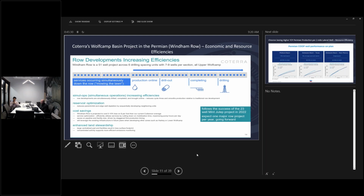If you look at what Coterra is doing in the Wolfcamp Basin, which is in the Permian, they have a project going on called the Windham Row, where they're developing. It's a 51 well project, and what they're doing is simultaneously drilling the well, completing the well, and bringing it online, all within a very short period of time. It's overall causing their cost on a dollar per foot basis to drop 5 to 10%. And so it's been a pretty successful project so far. This is an example of economic efficiency big time. And they'll have many more of these projects to go in the future.